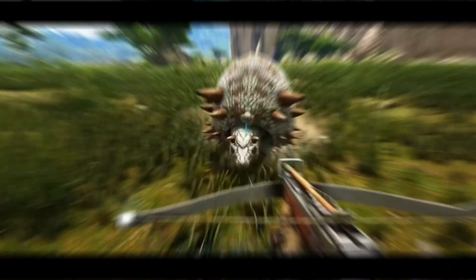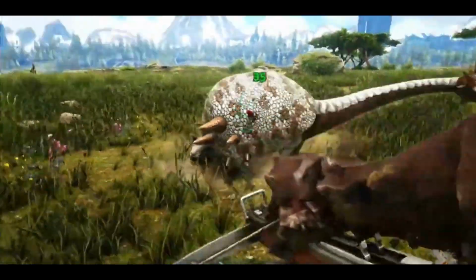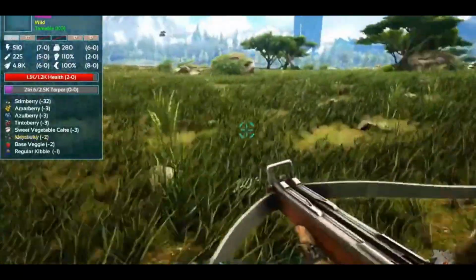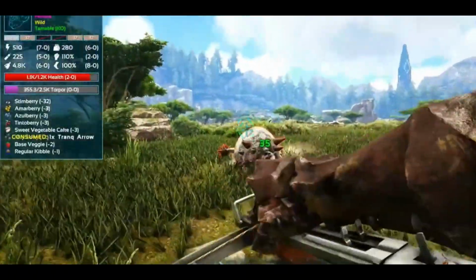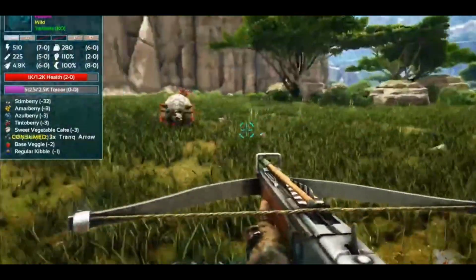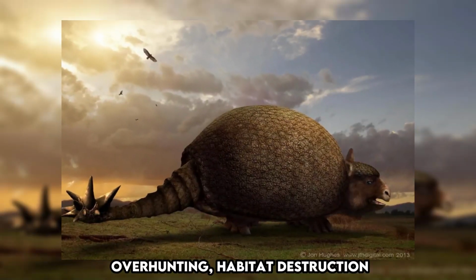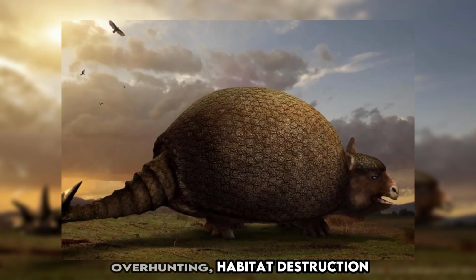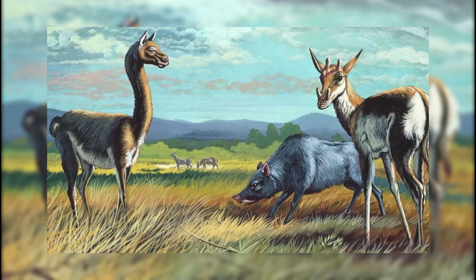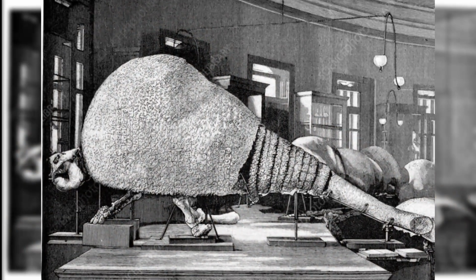However, as fascinating as these battles may have been, humans likely posed one of the biggest threats to the Doedicurus during the Quaternary period. The arrival of humans in South America would have introduced new challenges for the Doedicurus, as early humans were skilled hunters and capable of bringing down large animals. Overhunting, habitat destruction, and other human-induced factors may have contributed to the eventual extinction of the Doedicurus and other large mammals in South America. The story of the Doedicurus continues with some fascinating fossil discoveries and a tragic end.